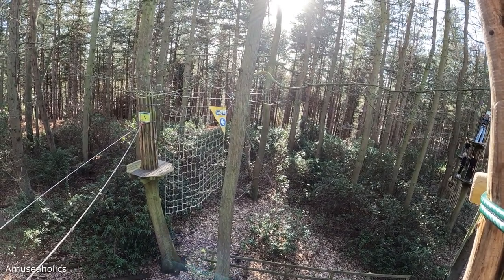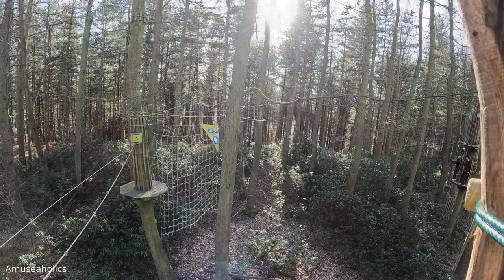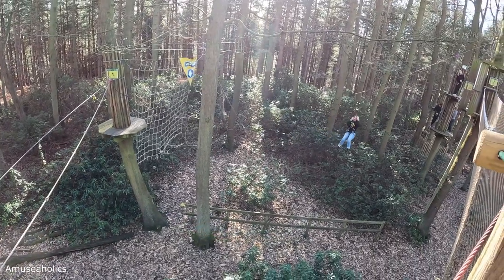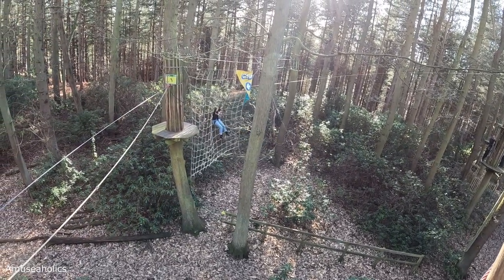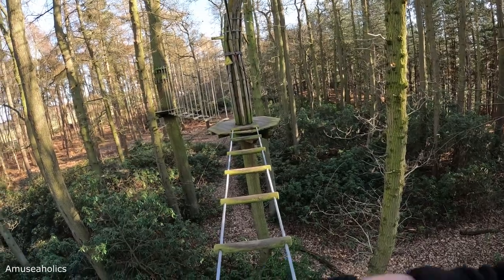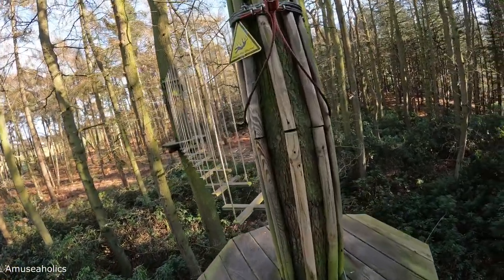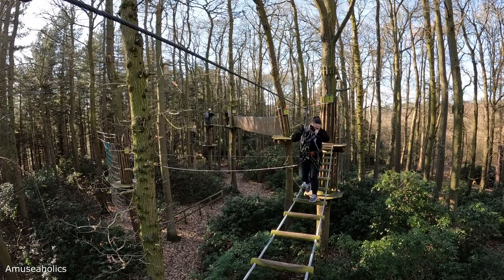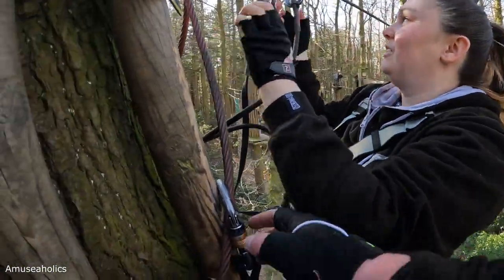Someone's braving the Tarzan swing. We're not quite up to the extreme route today, but we did the Tarzan swing earlier, and now we'll see how they get on with this one. Whee! Concentration. That's a bit like big gaps for my short legs, that was.